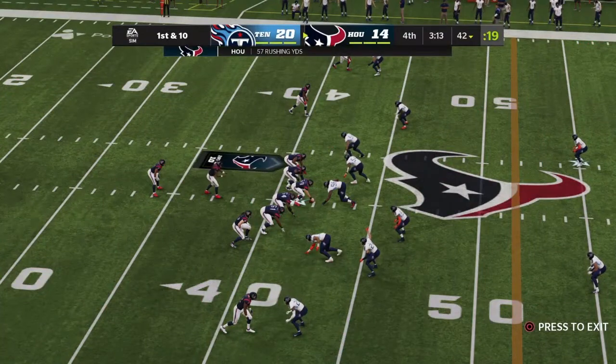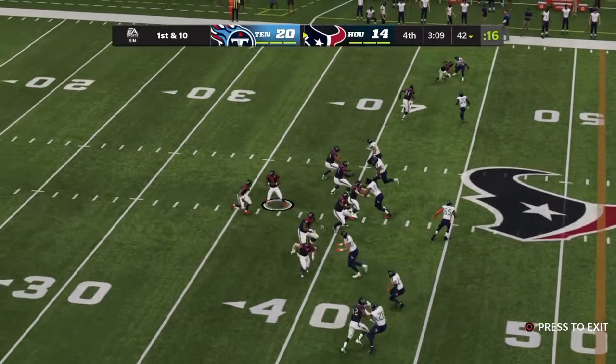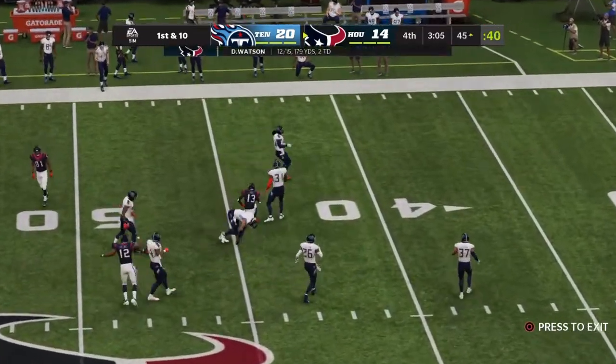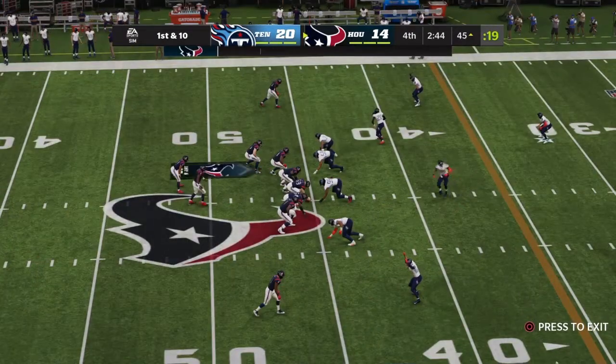But what a nice job using his eyes, scanning the field, and realizing when it was time to exit the pocket and go. On 1st and 10, Watson. Cooks on the quick slant. And he'll be taken down across the 50 at the 45 in enemy territory.